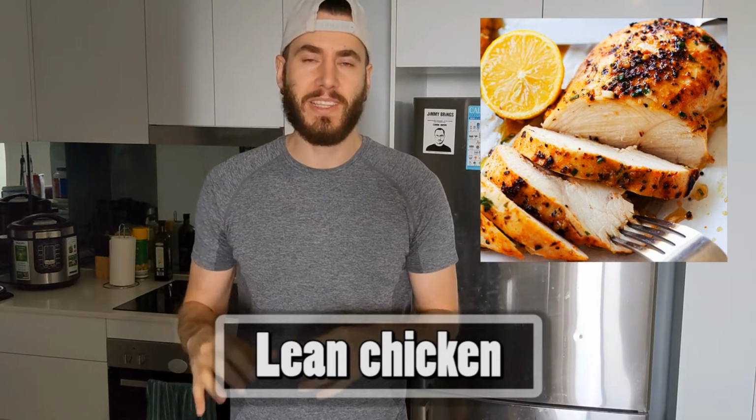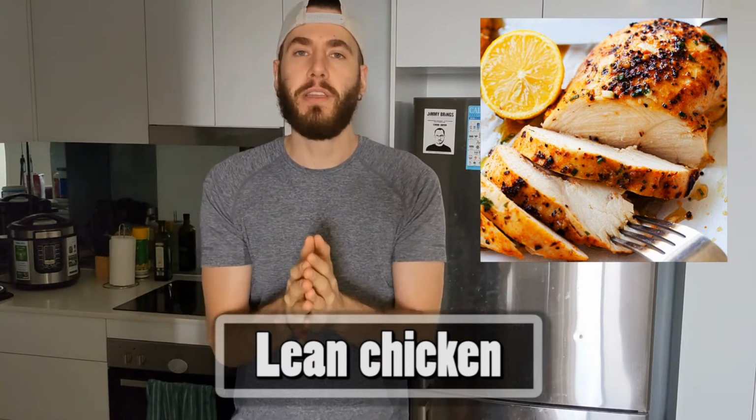The next one is chicken. Now, I'm yet to buy myself chicken for the week, so I don't have anything to show you, but we all know what chicken looks like. So lean chicken is one of my favorite, if not my favorite, ways to have protein from meat. Such a lean source. It's so versatile, which is the biggest thing for me. As you can notice, I like versatility.